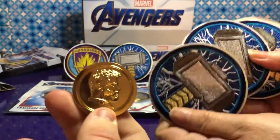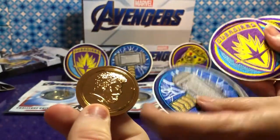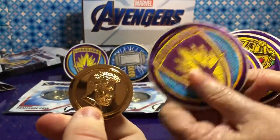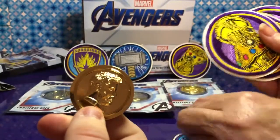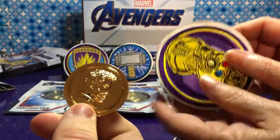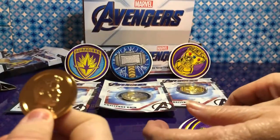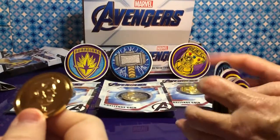It's not bad. So we have four Thors, two Rockets. And a lot of Thanos. Two, three, four, five Thanos. What? I'm confused. I know. I'm very, very shocked too. But these are really cool.